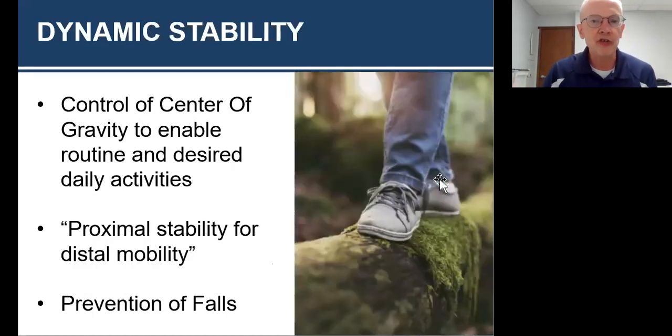Now, another thing I mentioned is dynamic stability. What this basically means is a person's ability to control their center of gravity. If you're, say, walking, like you see in this slide here, a person walking on a log, doing a balancing act, if they can control their center of gravity, they're not going to fall off the log.